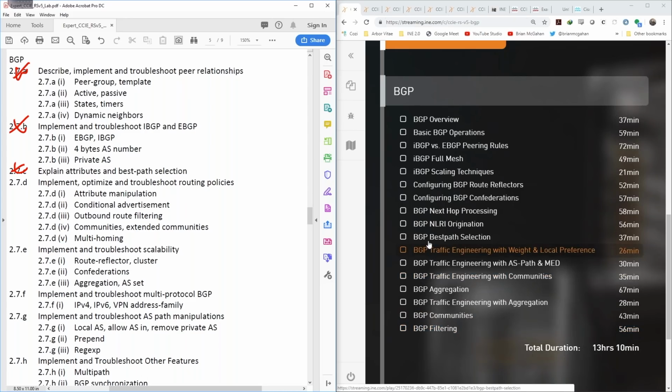Okay, so there's going to be a lot of modifications here in terms of what we're trying to optimize. Okay, implement and troubleshoot scalability, route reflectors, confederations, and aggregation. So we have route reflectors, confederation, traffic engineering with aggregation.